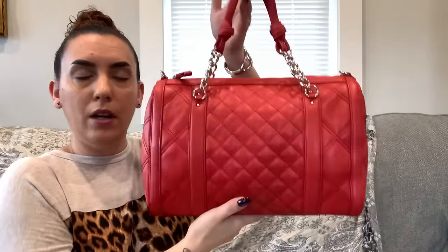Super, super duper nice. Interior handles are really great. Interior has a zipper closure. This one took a lot of stuffing because again, it needed to be shaped. So I may send this with the stuffing in it if somebody buys it, just so it can relearn its shape on the way to you.